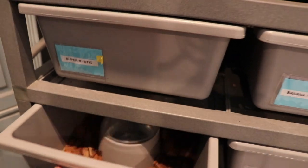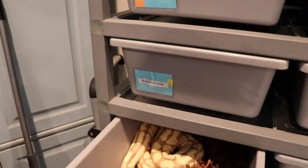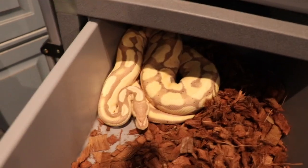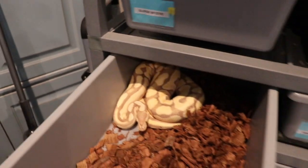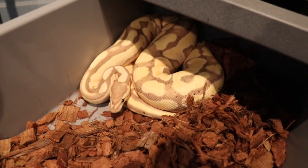This guy here, I picked him up from Sean Bradley. He is a banana puzzle, possibly fire, and I do not know that he has the fire now, and Sean was not 100%, and he was sure to let me know that when I bought him. But either way, still a very awesome looking snake.